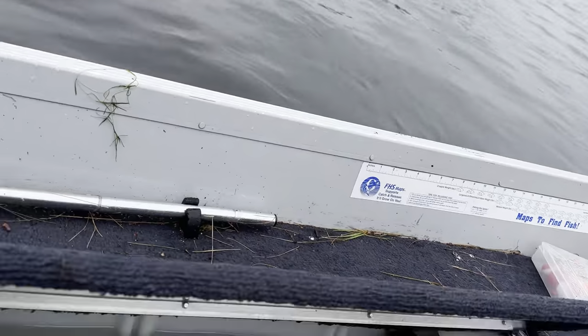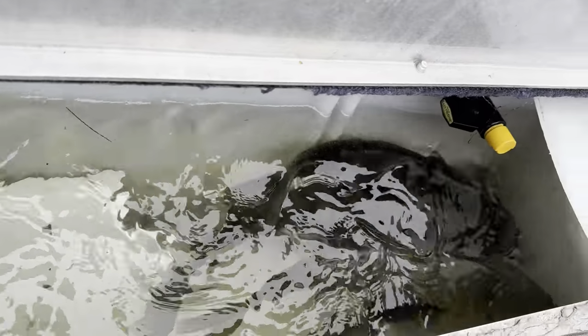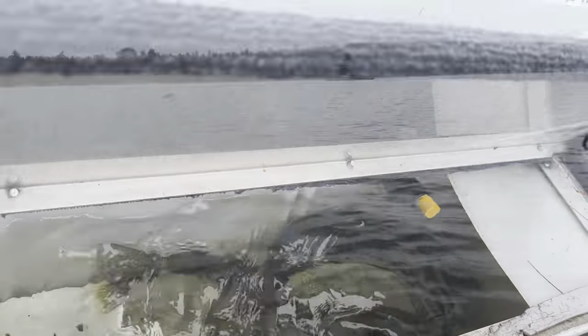We're gonna have a little shore lunch. Look at those. Looking good.